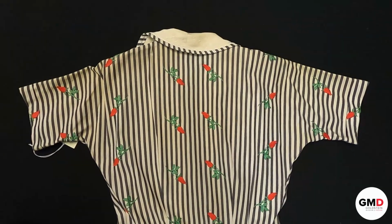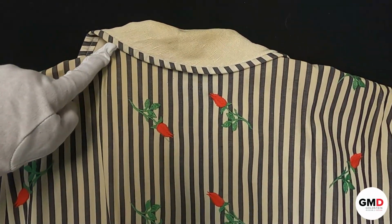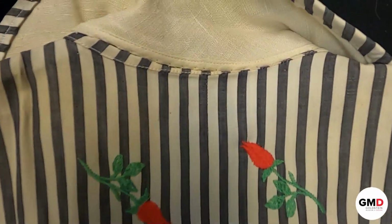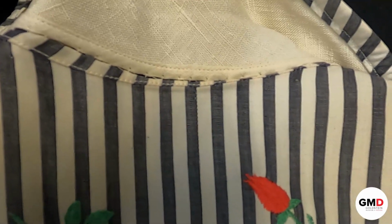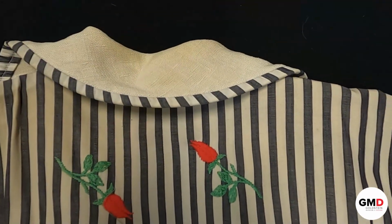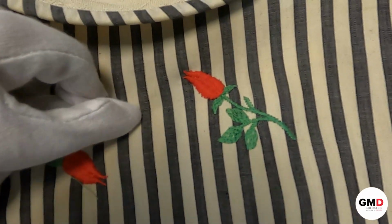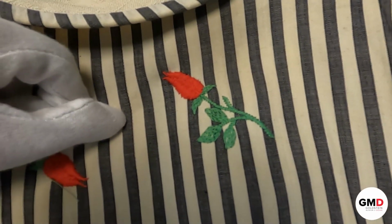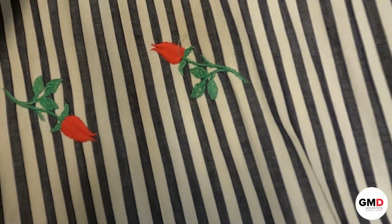So now we're looking at the back bodice. You can see the back side of the collar here is just a nice rounded shape. We'll look close again at how the collar is attached to the neckline with just a catch stitch. And Fogarty has cleverly hidden her center back seam of this bodice as well. It's right along here, along this black stripe, which you cannot see unless you look very carefully.